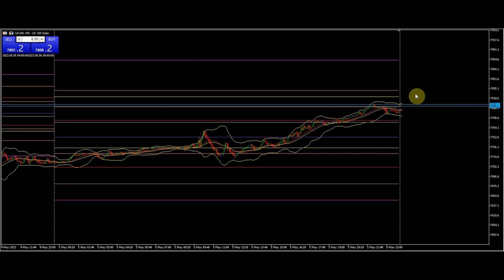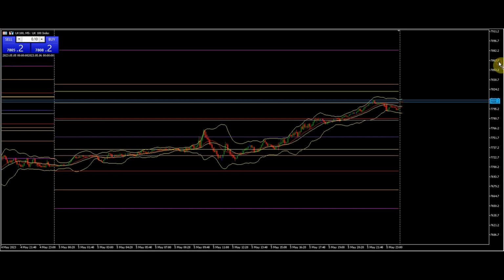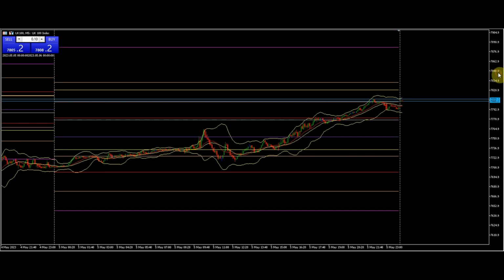So you really want to see a strong push up higher if you're going to take it short, but obviously it's up to you. As always, guys, do your own research. This is not education, just a bit of an insight as to what I'm looking at in the market.